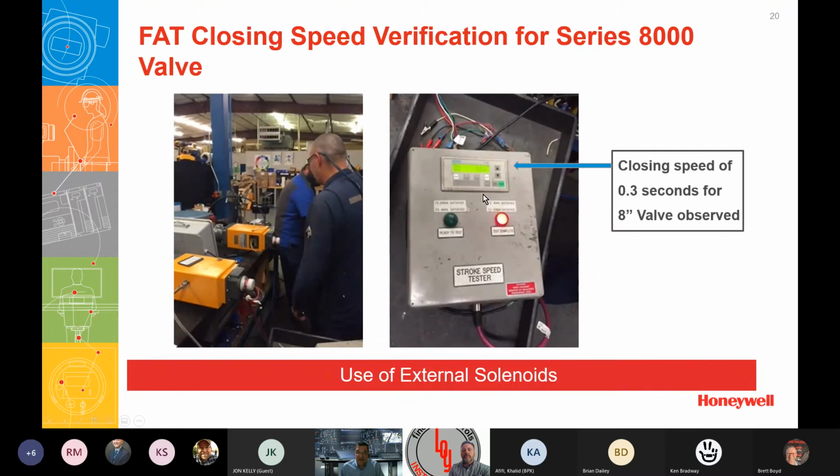Before I do that, we've had third-party verification at a different site where the functional safety corporate person actually had our valve independently taken to a third party, and they wanted to make sure that the valve actually closes in the time required, less than 1 second, or as fast as possible. So we actually had valves tested at 0.3 seconds in speed of closure, utilizing their external solenoid mechanism.